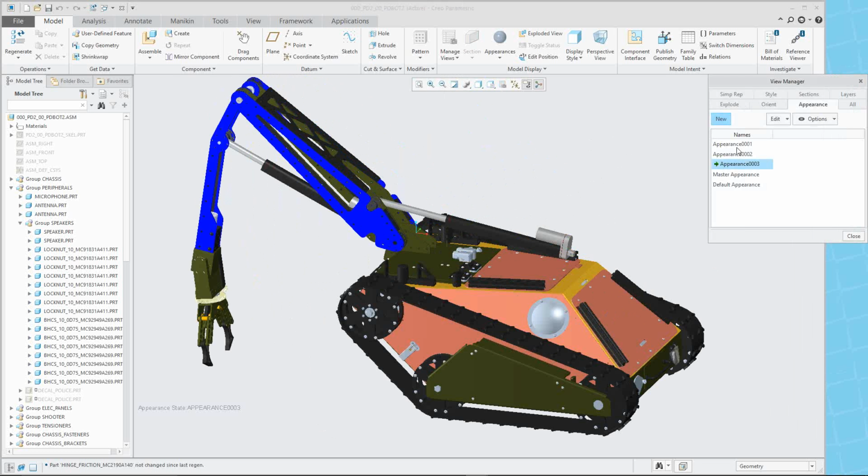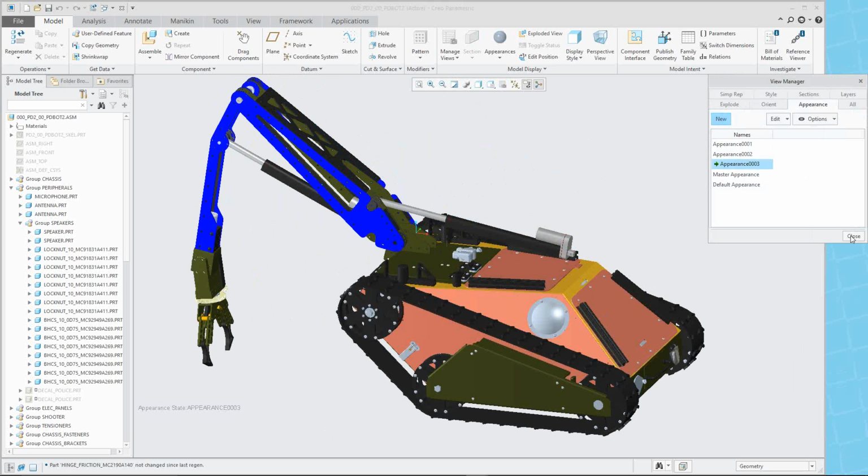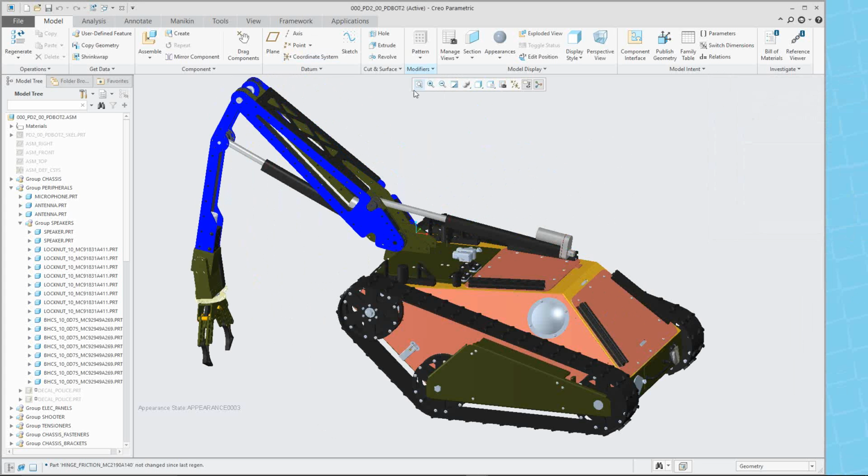So I know we've done it many times. I know there's always been questions, well, can I add colors to a family table? Because I want to be able to show this in this color. I want to be able to show it in this color. Well, now I can have an appearance state that I can use to propagate those different colors. All right. So that is now the appearances.